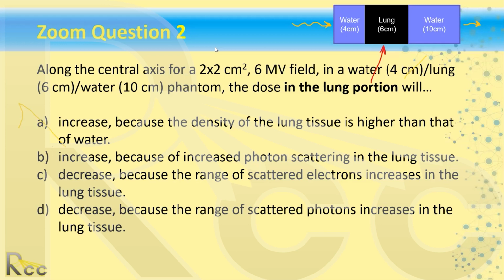So almost 60% have answered, so we will just wait a few more seconds to see if more answers come up. And I think, yes, I will end the Zoom poll question. Okay, results.